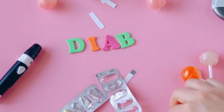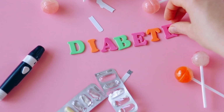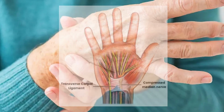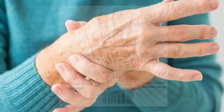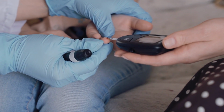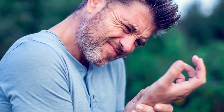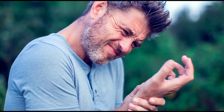Diabetes is a widespread chronic condition that affects millions of people globally, often leading to complications that extend beyond blood sugar control. One such complication is carpal tunnel syndrome, CTS, a condition where the median nerve in the wrist is compressed, causing pain, numbness, and weakness in the hand. Research has established a strong link between diabetes and carpal tunnel syndrome, showing that diabetics are significantly more likely to develop this condition. We will talk about how diabetes causes carpal tunnel syndrome, underlying mechanisms, and management strategies.